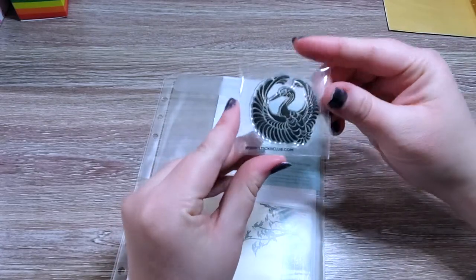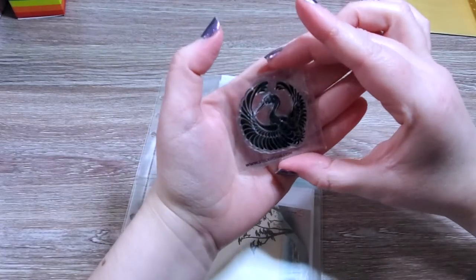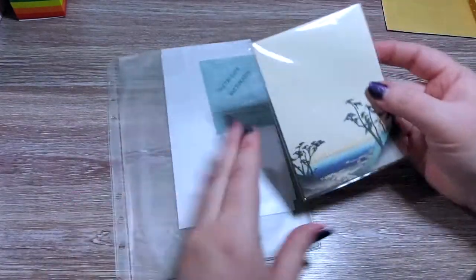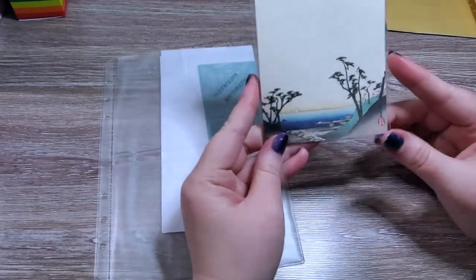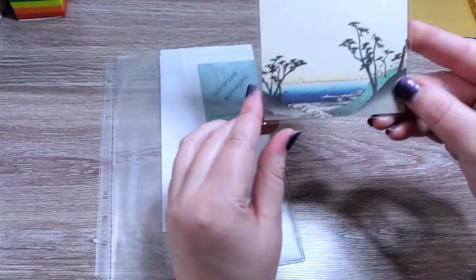and it's a really nice size clear stamp too. It's like the size of my hand. And we also got a water print here with the trees.